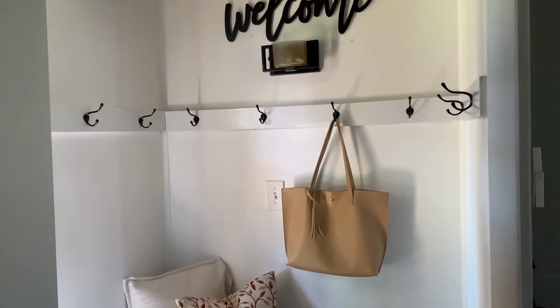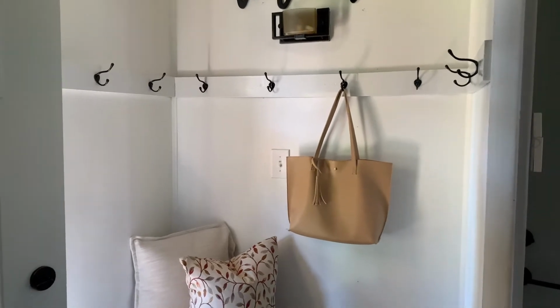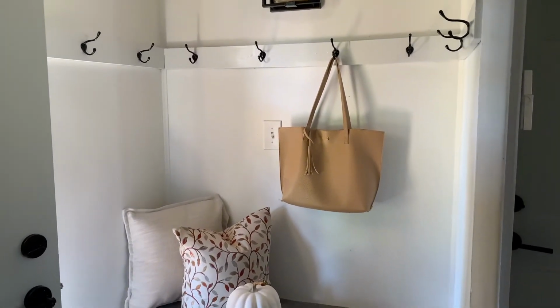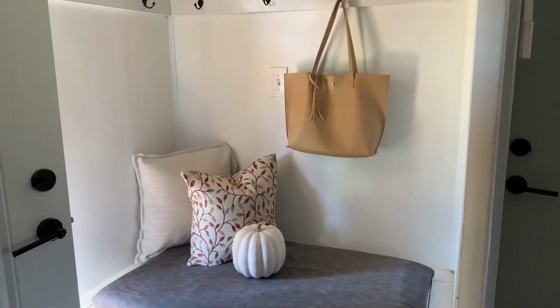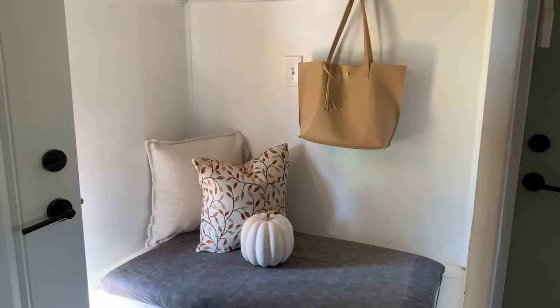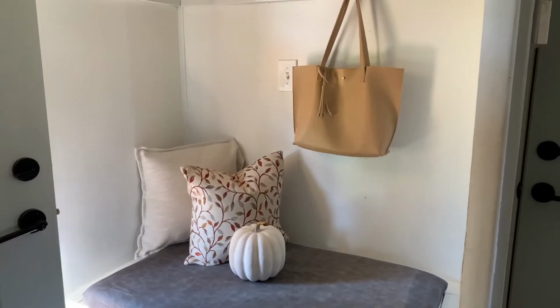Starting here, this is something that we made 10 years ago, and it has utilized backpacks for the kids when they were little, and we still hang up coats for our guests that walk in, and we also put on and take off our shoes here. So it's still pretty functional.